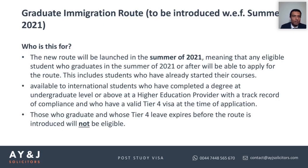This includes students who have already started their course. I had lots of questions. Oh, I've started my course. I'm graduating now. Would I qualify? The answer is no. Simple, right? If you do qualify from summer of 2021, I don't know the month. It's summer 2021. So if you graduate on or after summer 2021, the specific date Home Office will announce, probably, we don't know when, then you will qualify, but not now.